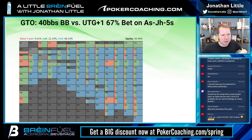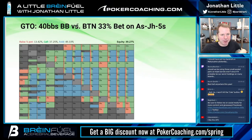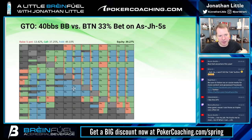Oh, we'll just quickly go through these spots. What about big blind versus button? They have a much wider range. Notice we don't actually have the small pairs because we would have three bet them. So these are not in our range. 40 big blinds deep, a lot of these small and medium pairs are just ripped all in. Make sure you check out our charts at pokercoaching.com.